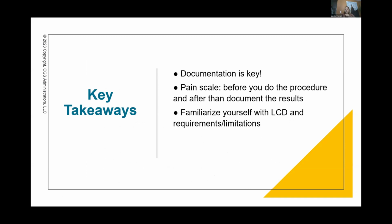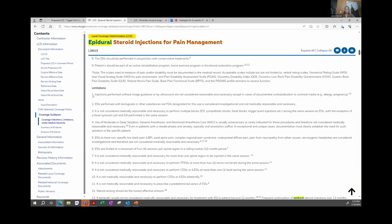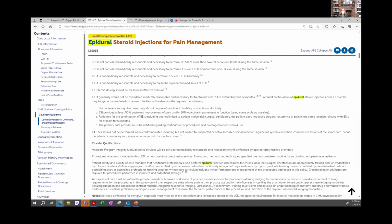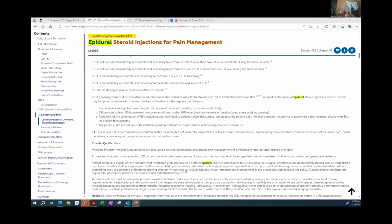And also, Dr. Loveless, I could help with that ESI question regarding notifying the primary care physician, because it is in the ESI LCD. I think it's the 13th requirement, level D. They need to be notified regarding continuation of procedures and prolonged repeat steroid use. And that needs to be within the documentation being sent to the reviewer, that primary care was notified of those things. So just faxing them over a copy of the procedure note wouldn't be adequate if we cannot see that it was faxed over to the primary. So we need documentation showing that it was faxed over, and that within that procedure note, it is documented that you are doing the continuation and prolonged services. So making sure both those elements are available within the documentation submitted with your review.